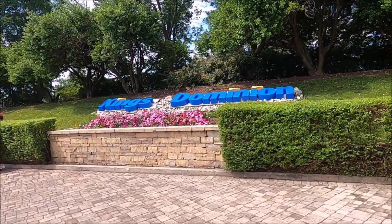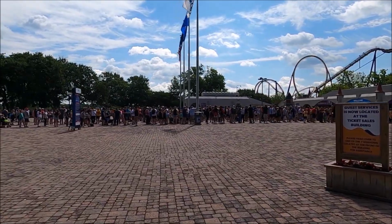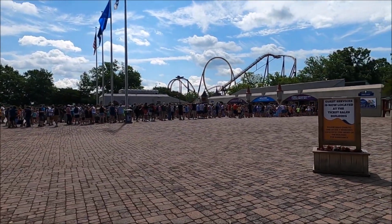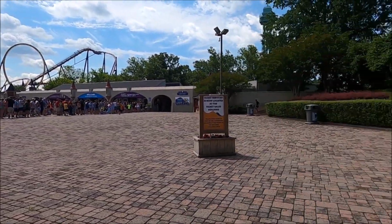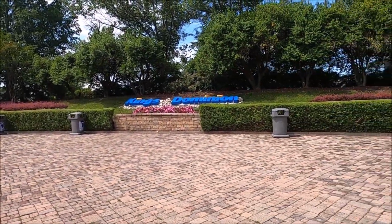I'm here for a sunny day at King's Dominion. And if you've been to King's Dominion in the past, you're used to being able to get in 30 minutes early. Not anymore. The security opens at 11 o'clock, so no one gets in the gates until after 11.